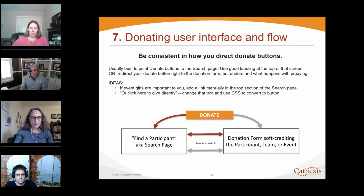So that's what this diagram is showing you with the dark red arrows here. Normally the donate button would first go to the search page and then take them to the donation form. And there's something built into that URL that's called proxy settings. And that's what makes the soft credit. Those of you who've been in this game for a while understand that the soft credit is who the gift counts toward. So sometimes we run into issues with that.